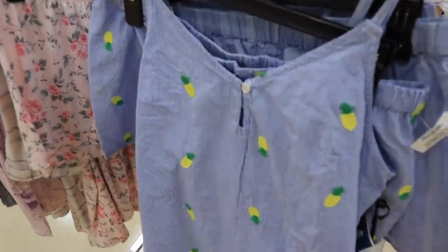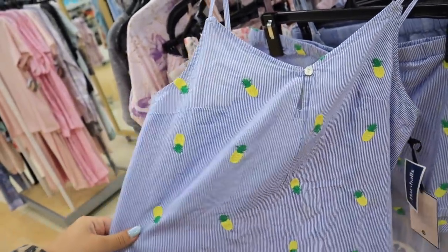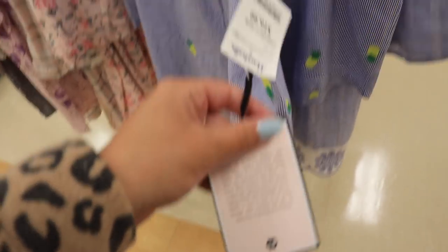Look at this little pajama set. It is covered in little pineapples. How cute for $16.99. It comes with shorts too. It is by Tabitha Webb.